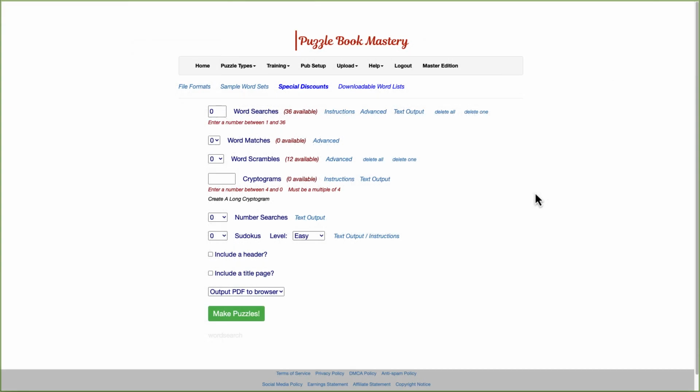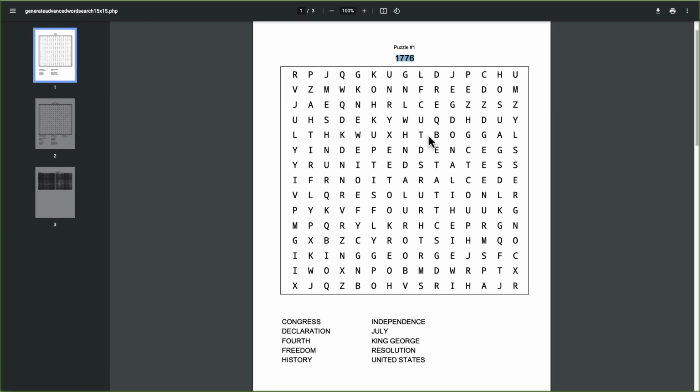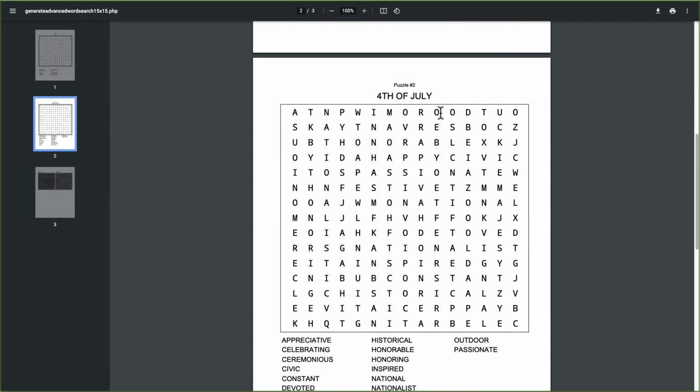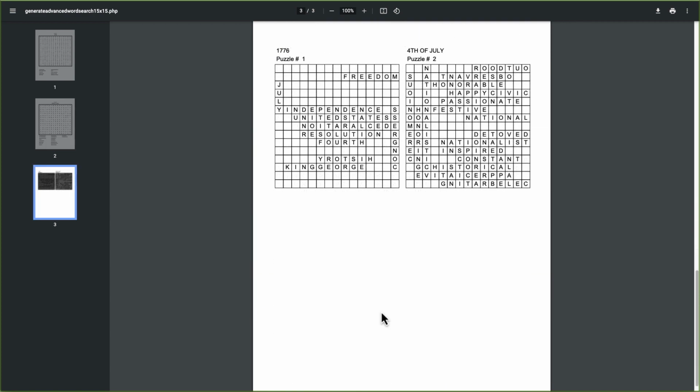Here's one called Puzzle Book Mastery. It actually creates the word search puzzles and downloads them or outputs them to a PDF inside your browser or a zip file. And then that would look like what you see here. You can see the puzzle is given an ID, puzzle number 1, as well as a name. Here you can see this is 1776. And then of course, puzzle number 2, in this case, is the 4th of July, words around 1776, or the 4th of July themed puzzle. And then you can see the output here is a little different. You may or may not like this output, but this is the style of output that you get inside of that puzzle.